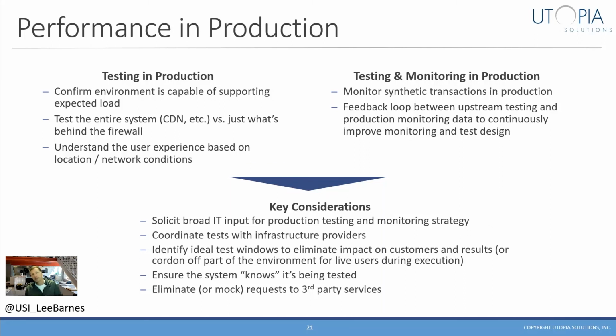One mistake I see, especially from the performance testing side, is creating that strategy in a vacuum. You need to get input from across the organization so you can put together a comprehensive plan that adds value. If your app's hosted in a third-party environment, you need to coordinate the load tests with them, right? If you don't, you risk making them, at a minimum, really unhappy, or more likely getting throttled or blocked during execution. Of course, if your app is already live, you have customers. So we need to find an execution window that minimizes the impact on those customers, or cordon off a part of the test environment for them while you run the test on the main part of your production environment.